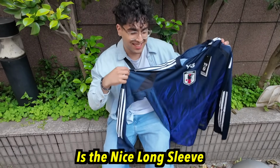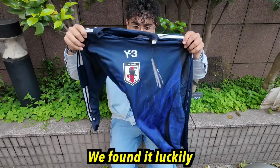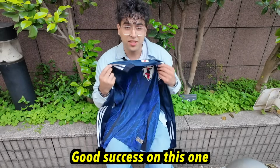First jersey we got, it's the nice long sleeve Japan Y3 jersey. It's usually more rare. We found it, luckily. I'm proud of this one. This is the one I wanted the most. You know, happy to say that. Found it. And actually in a good size too. Oversized, which I like. So good success on this one.